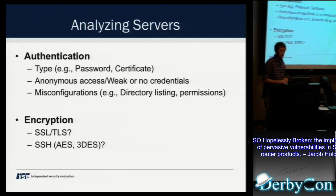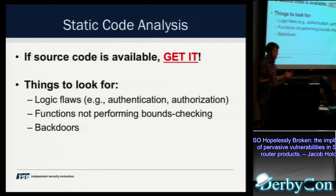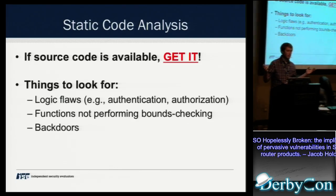All right, so static code analysis. If the source code is available, get it. Things to look for are logic flaws, so authentication or authorization. Can you bypass authentication? Possibly. Can you gain access to content without authenticating? Most likely. And then you want to look for functions not performing bounds checking. It's great. What's that going to lead to? Most likely buffer overflows. Buffer overflows are awesome. And then, of course, backdoors.